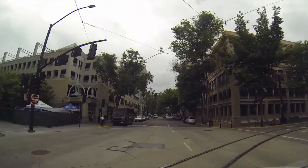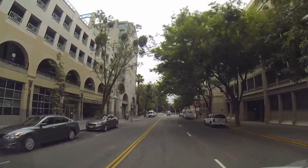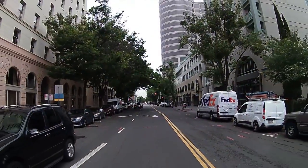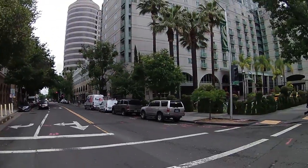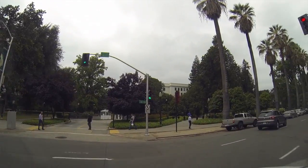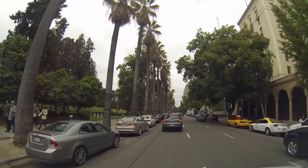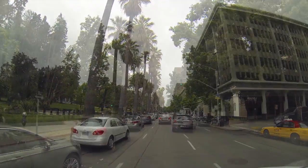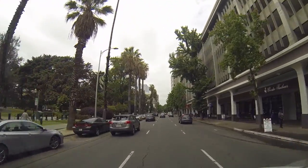Yeah, a lot of lights for the train too. Not used to that. I hate to cut in front of that thing. Get run over by a train. Alrighty, right up here, we're getting real close, is the Capitol. This is the side entrance. This is where all the legislators come in and out of. I think this is L Street. Pretty sure it's L. Yeah, look at all the big palms. Just a pretty area down here.